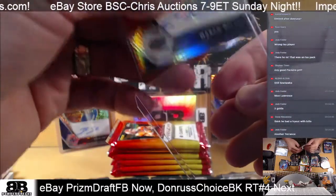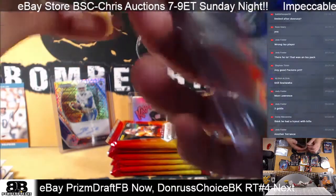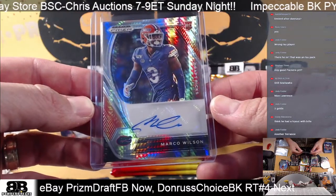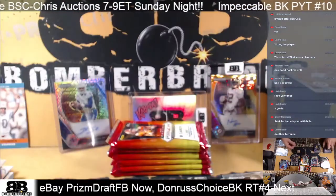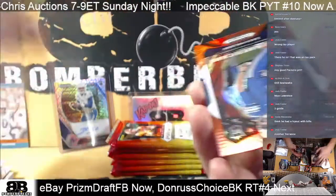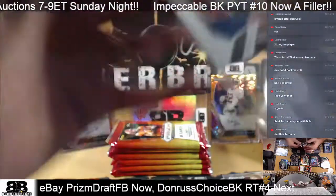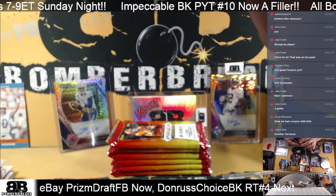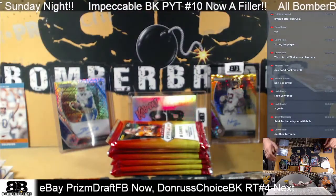Where are they at? Marco, that's the deal. Cardinals. Cardinals, Ryan. Julio Jones, of course, goes to Tennessee now. And a Zach Wilson, 271 of 299. All-Americans. Red Prizm there. Congrats to our Jets spot.